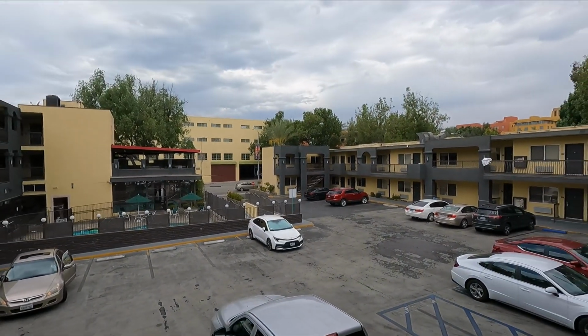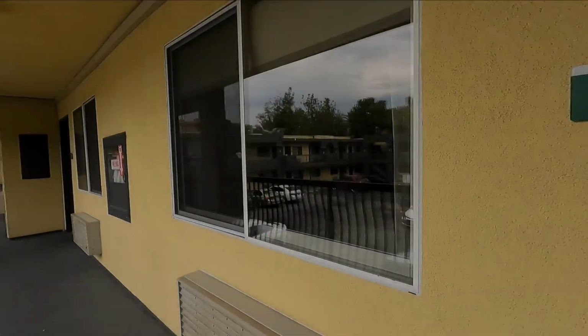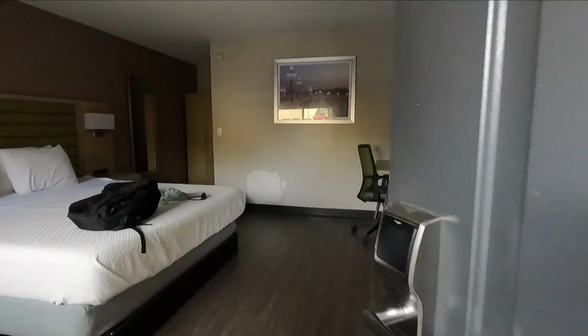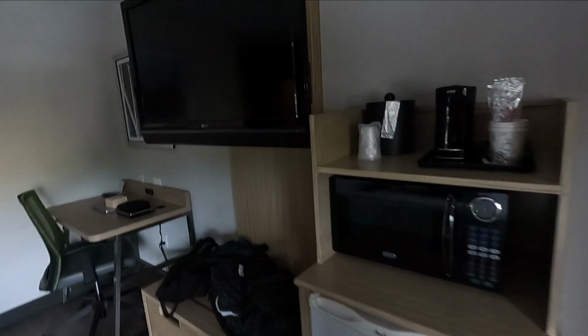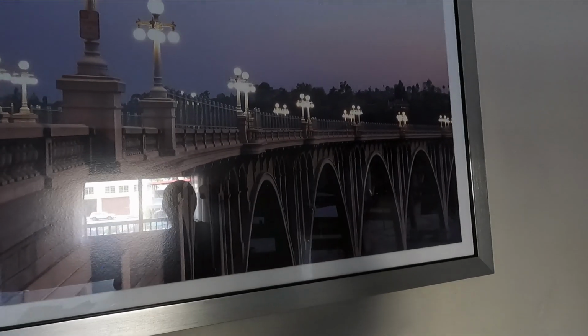Good view from up here. Second floor balcony. Rather quaint. Decent TV, microwave, fridge. Green Tree Pasadena Inn. Just went over this bridge. Pretty cool, pretty quaint. Big enough bed for just me, AC.